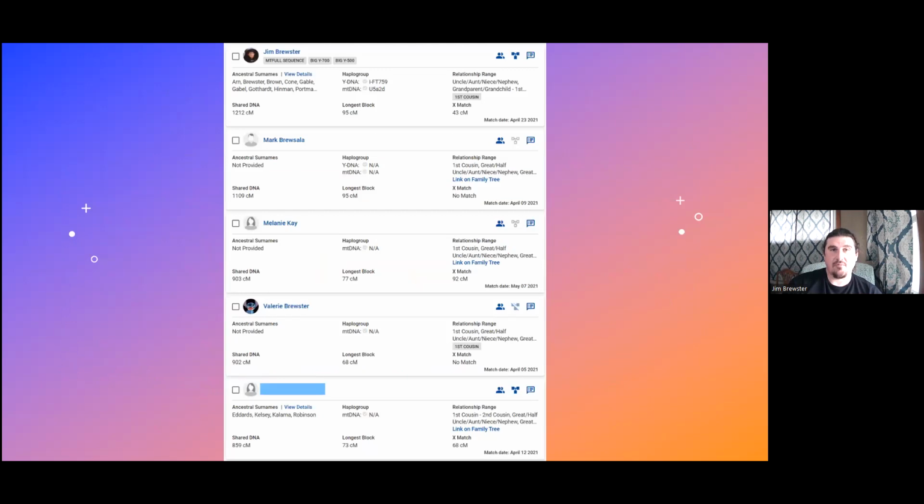So I want to talk a little bit here about the matches. So this is an example of one of my cousins who have tested, one of my first cousins on my mother's side. So you can see here that this person, they match my two siblings, and then this is another one of my cousins who has tested. And you see that there's a bunch of information here. Up here you have ancestral surnames. So these are people who I have added to my tree.